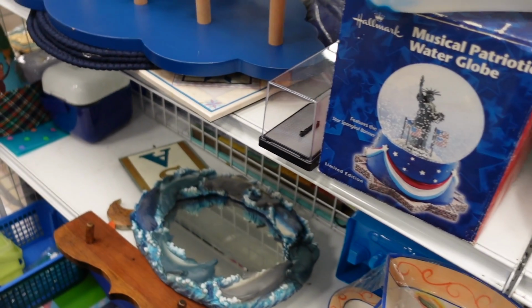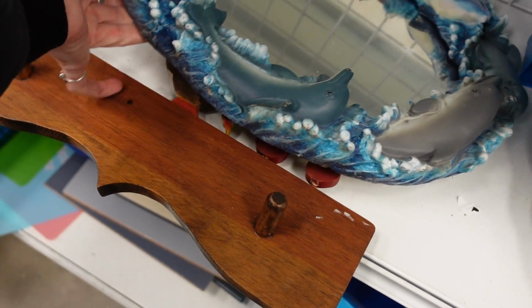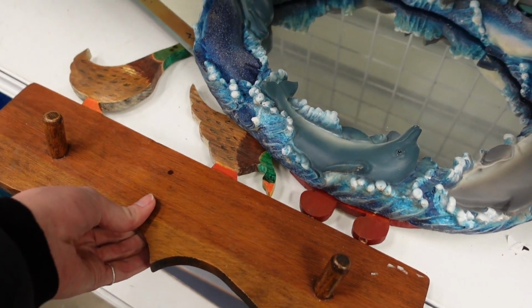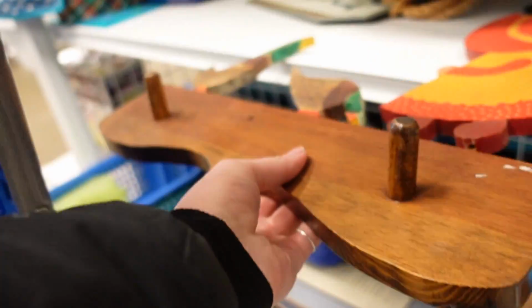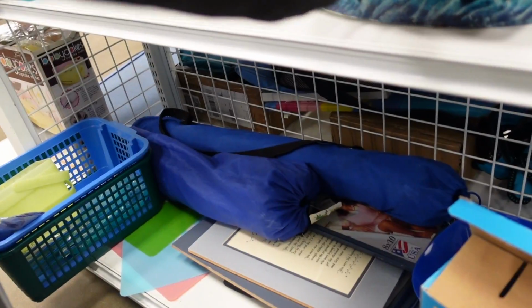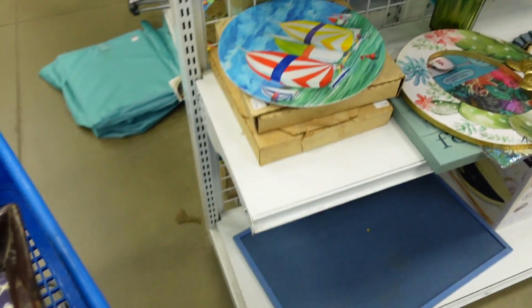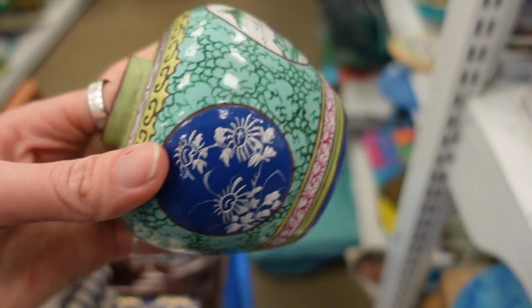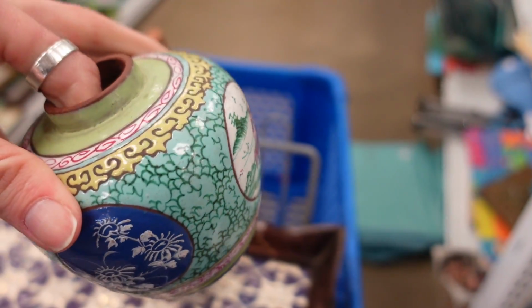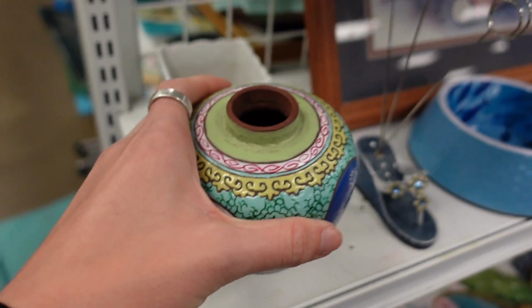I noticed this wooden piece here on the shelf, and the dolphin mirror was kind of on top of it. So I was curious what exactly it was, and I had to kind of finagle my camera to get a better look at it. It turned out to be two geese and a little bonnet girl. I passed on that. Here on the end cap, there was the remnants of a ginger jar. It would have had a lid. It was $2.99, and because it did not have a lid and it was fairly modern, I left that behind.